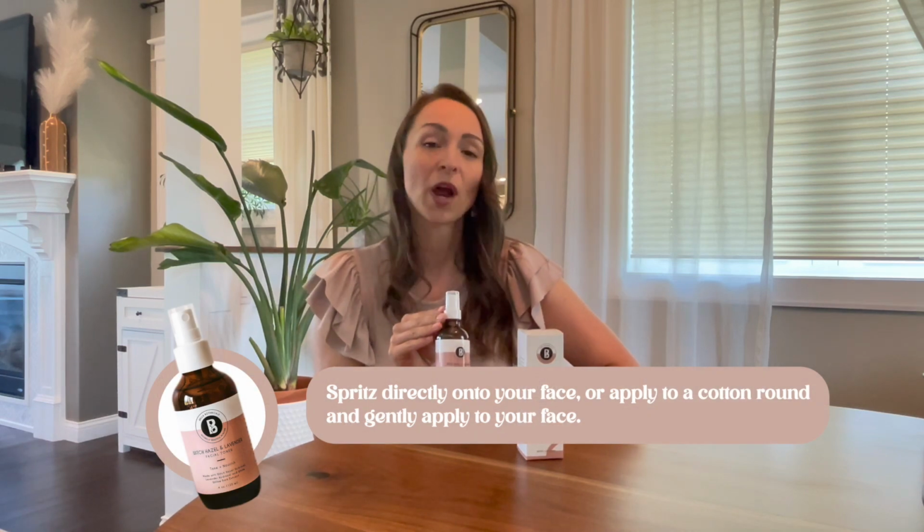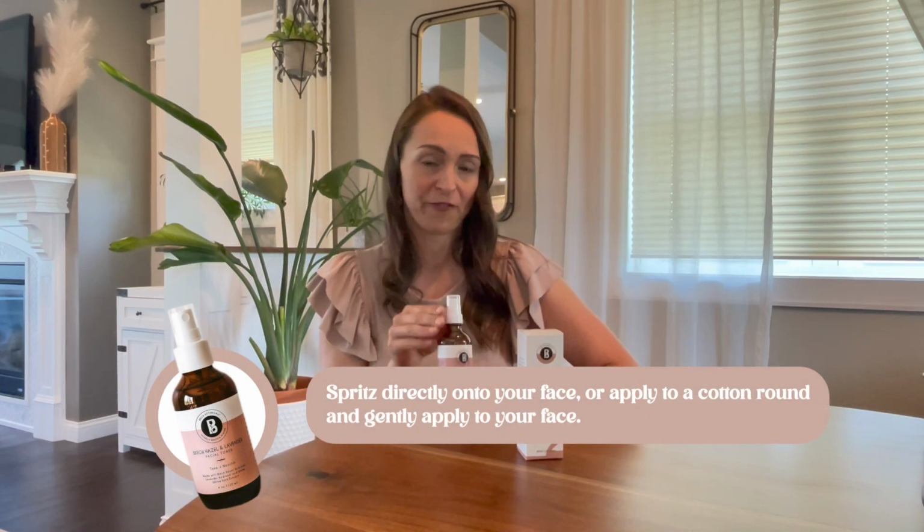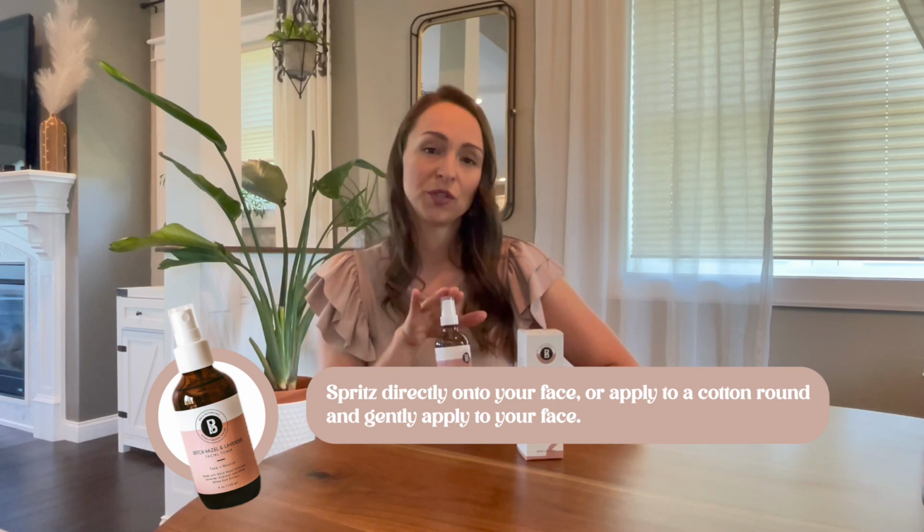You can use this in the morning as a way to prep the skin for the day in lieu of using a cleanser by gently spritzing it onto a cotton round, massaging it around the face, and then a few spritzes as a leave-on prior to applying your daily SPF. At night, you can utilize this as step two in your skincare routine. After cleansing, you'll tone, and then step three, you'll apply your moisturizer.